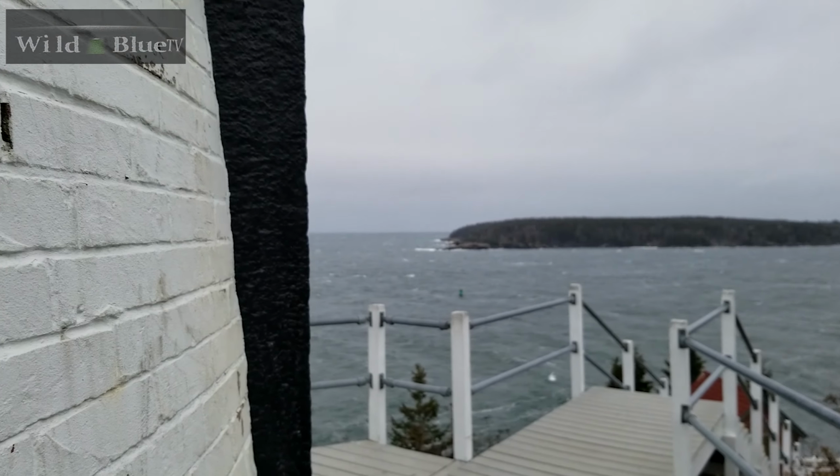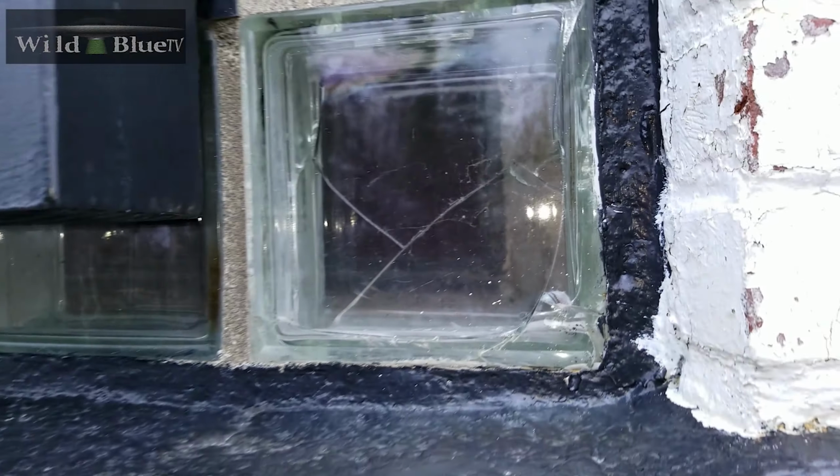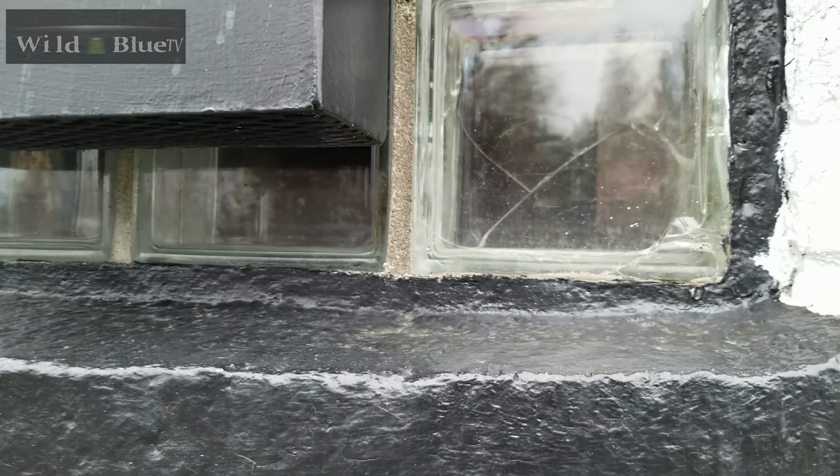We're gonna look around, see if we can see that little lighthouse keeper in here. I think he's the ghost. I'm not seeing anything. Maybe we turn my flash on that.